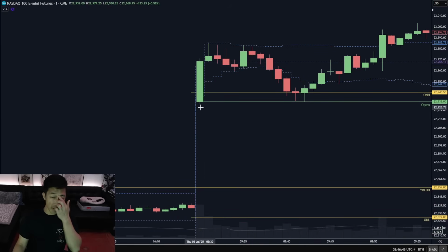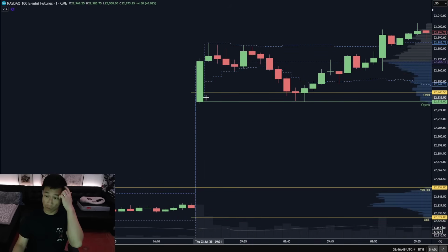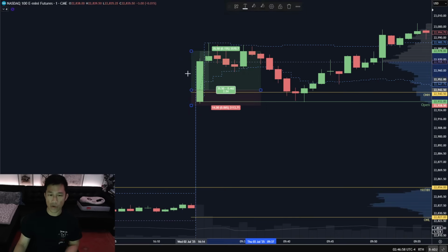And so after I saw this little wick down, I thought I fired it right off of the pass back over the open, but I got filled over the overnight high. So I was just looking for a 1.5R trade, something like that. And I was looking for an exit at 68, which is just a meme exit.